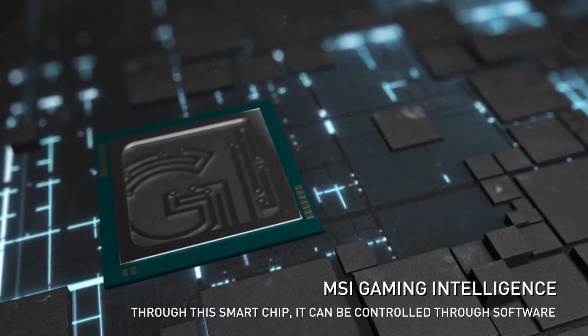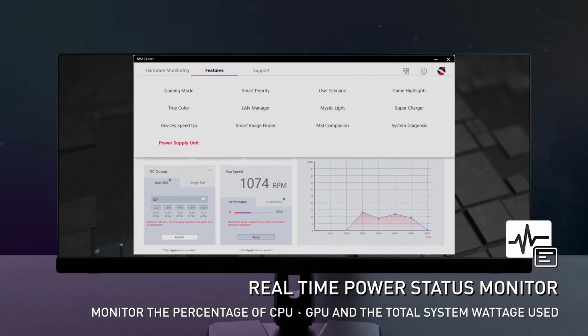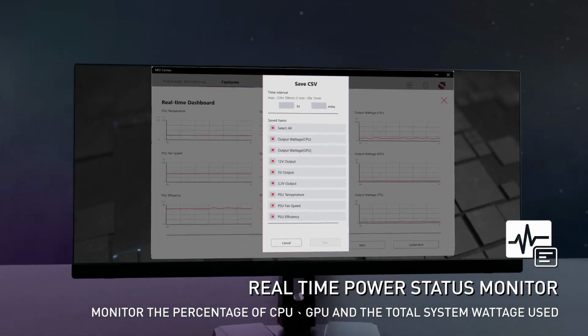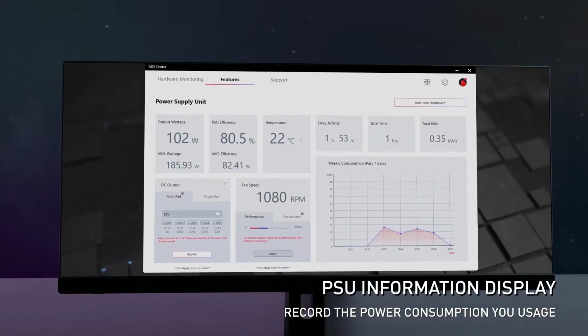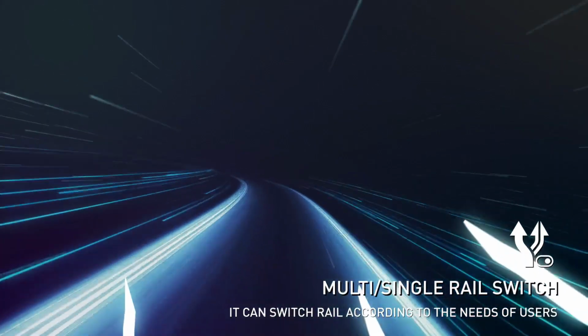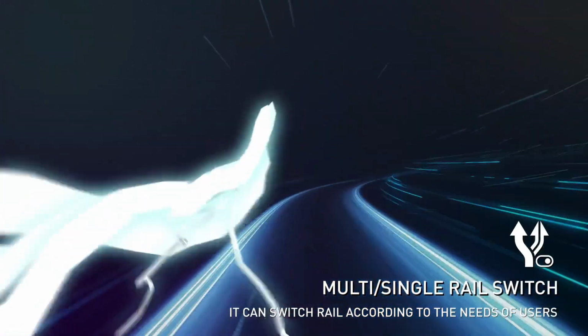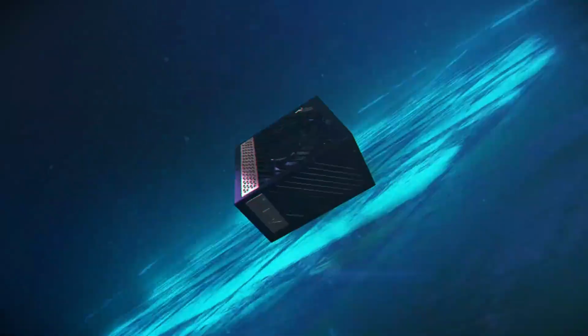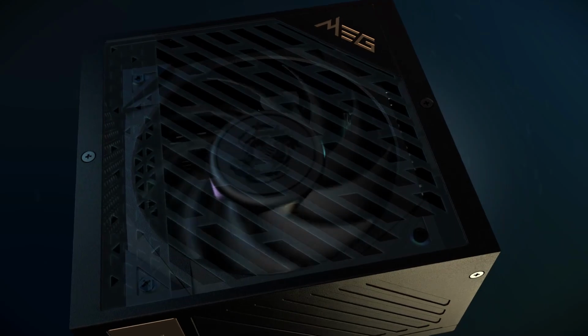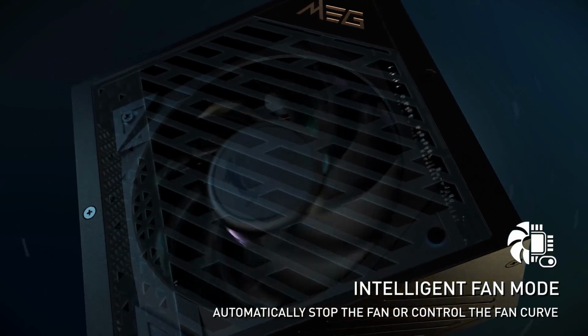The 80+ Platinum certification ensures energy efficiency, while the 1300 watt power output provides ample power for high-end gaming rigs and demanding components. Featuring 100% Japanese 105 degrees Celsius capacitors, this power supply guarantees stability and durability even during intense gaming sessions. Its compact size allows for better space utilization in your PC case.